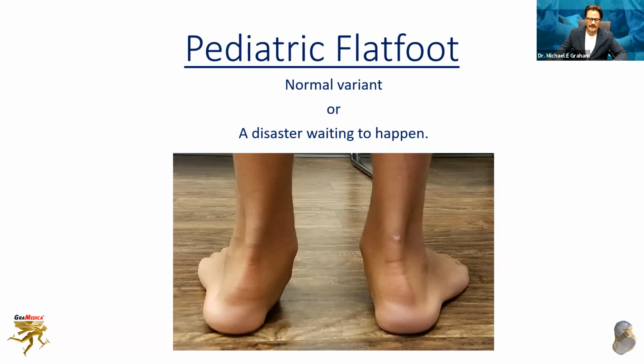Pediatric flatfeet is such an important disease process, and there are so many myths and misconceptions out there, and that's why we were really excited to present this topic to you today. So the big question is, pediatric flatfoot, is this a normal variant like a lot of physicians and medical professionals say, or is this a disaster waiting to happen?